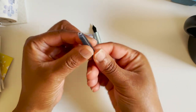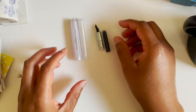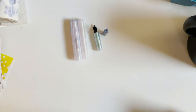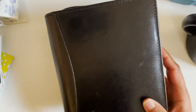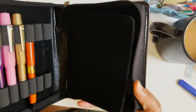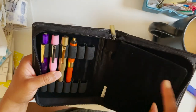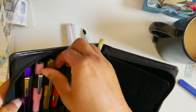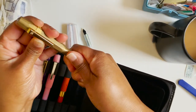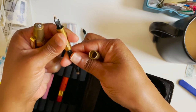So I've decided I'm not going to use the cartridge. I'm going to use my converter. And that's actually in another pen. It's actually in here, where I have my other Kawekos. I think it's in the brass. Yep.